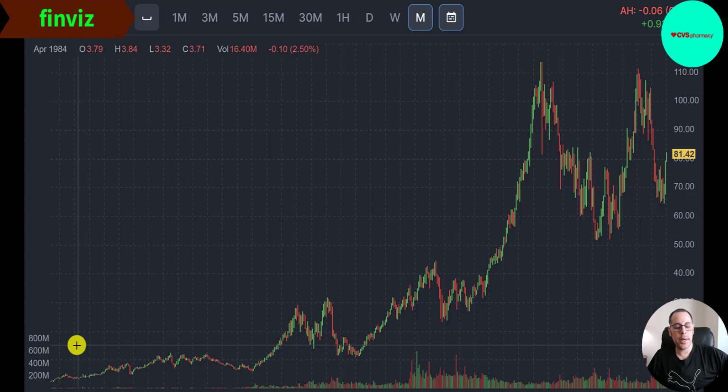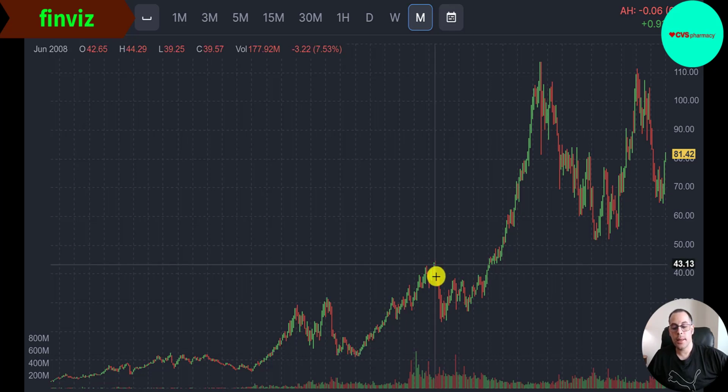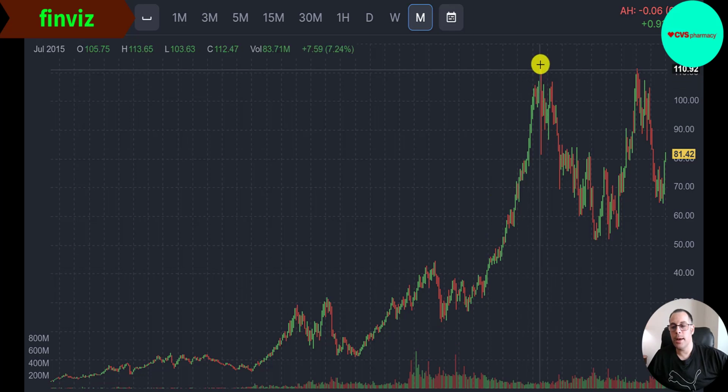Here's their stock price since they started trading. They started in the early 80s. The price slowly went up, then slowly went down over the next 15 years. Then from 96 to 2001, it had a really big bull run. Then it dropped down to about $10 a share. That was in 2003. It ran up to over 40 in 2008, came down during the Great Recession to the low 20s. Then it ran way up to its highest point ever, over 110 in 2015.